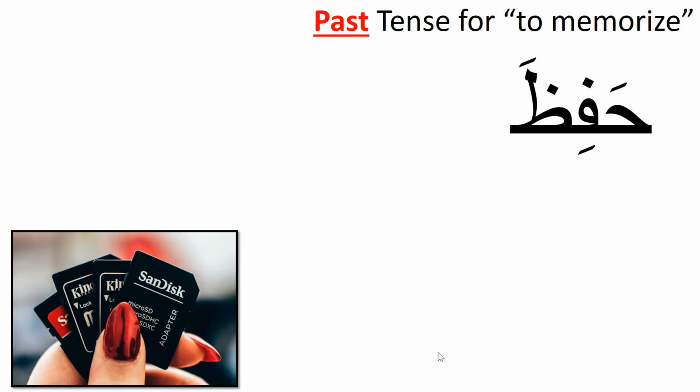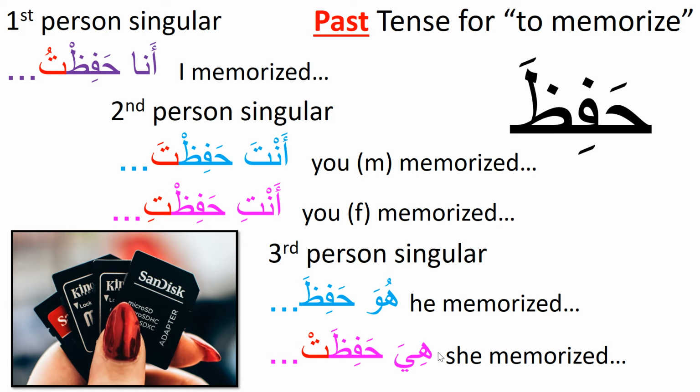Next, we're going to cover the past tense conjugation for to memorize. Hafida, with our exhale H, ha, and our dh sound. Hafida. Ana hafidtu. I memorized. Anta hafidta. You masculine memorized. Anti hafidti. This is if you want to tell a woman you memorized.